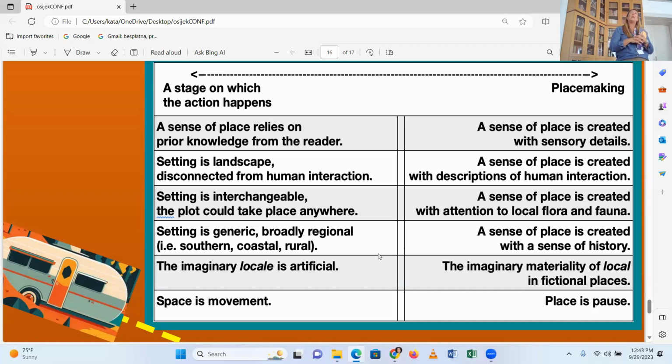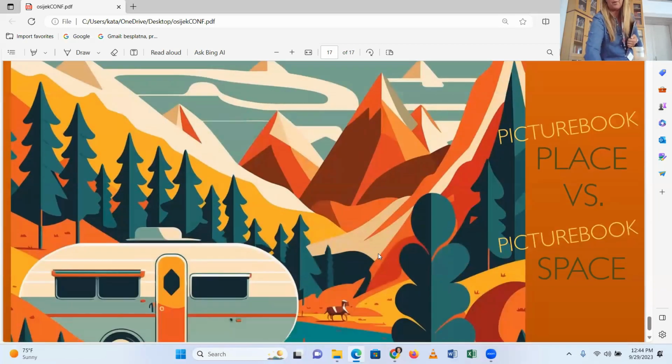Again, not oblivious. They're not ignorant. They're committed to the place. They are of the place. They're aware of the place. And so there's a lot of respect with the child character as a person in this place, and an author and illustrator who's willing to see the child character as having the capacity in that way.